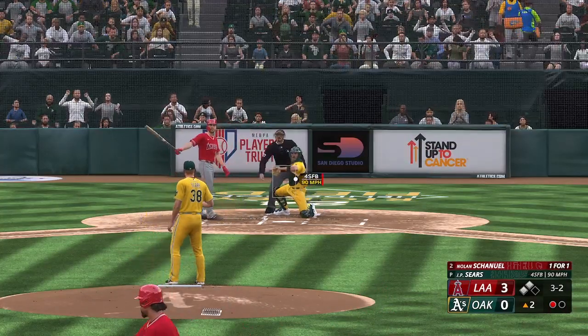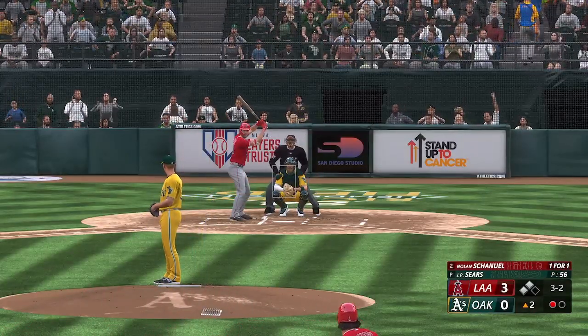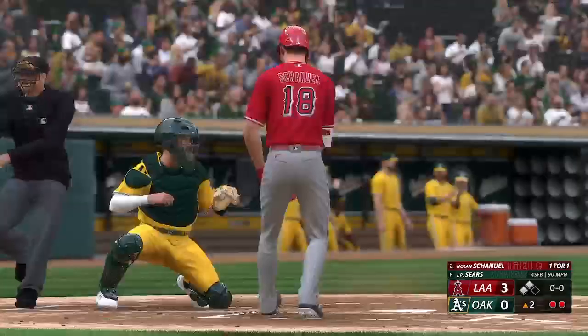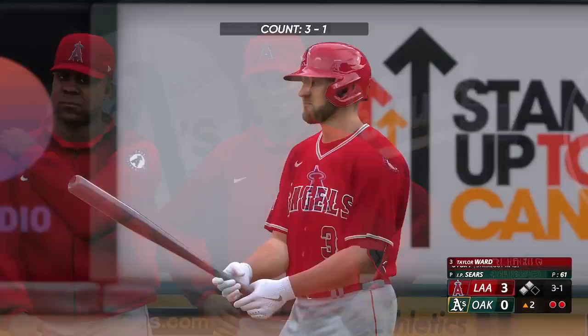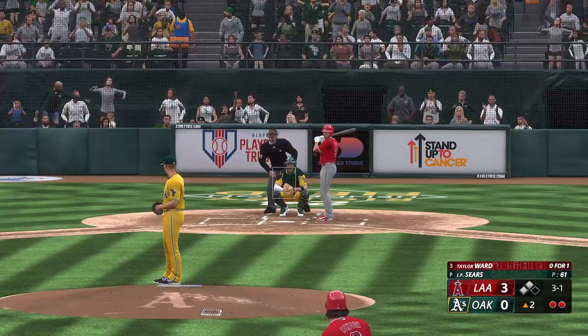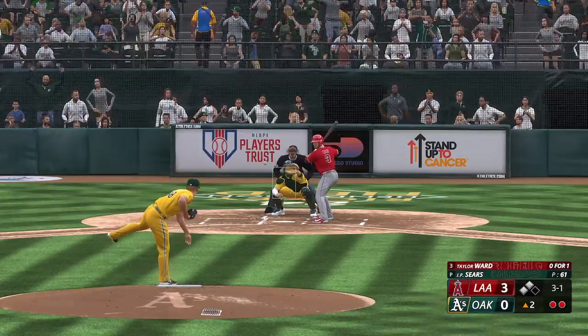And that one is in for a strike. Got him. Down on strikes, and he knew it. Well, just couldn't pull the trigger on the fastball right there, and I don't think he was taking it, thinking it might be a called ball or anything. I just think he was flat out frozen. Did not expect that location, in my opinion.